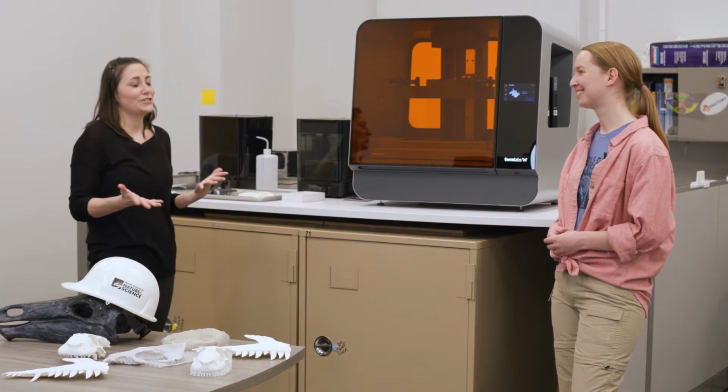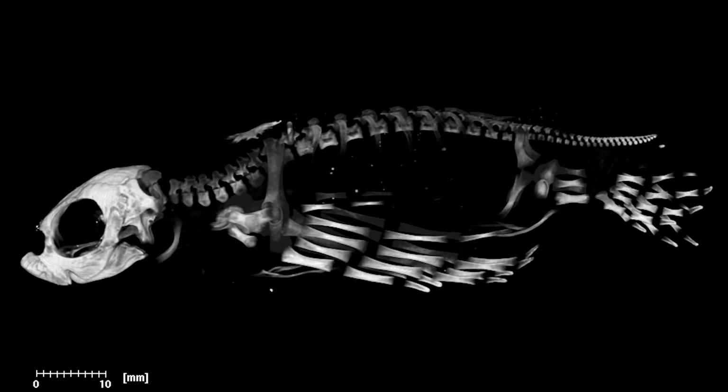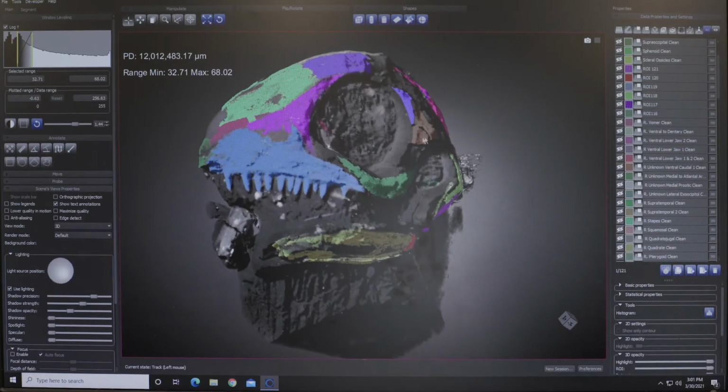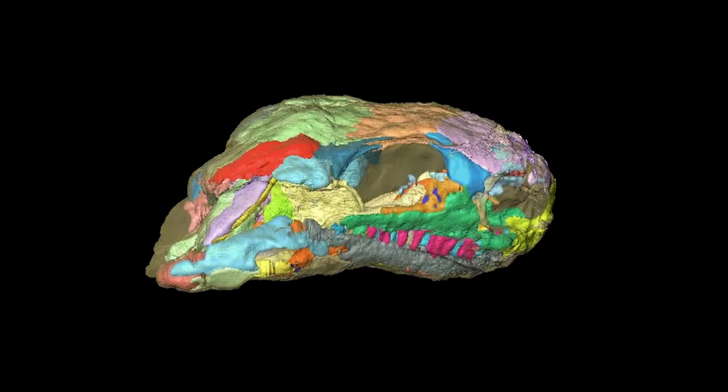So I manage the Digital Research Lab here at DMNS, and that means I take all the CT scans that we have of fossils, things that we're working on in the prep lab, things that we have down in collections, and I work through the different data sets and I make 3D models of all these fossils. And then we take those models and do all kinds of crazy things with them, like explode them, look inside of them, make really pretty pictures, do some 3D prints.